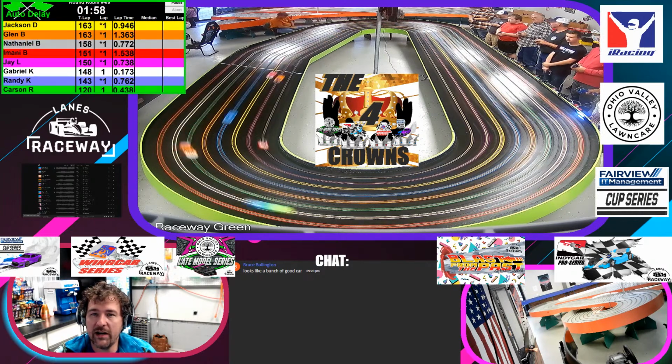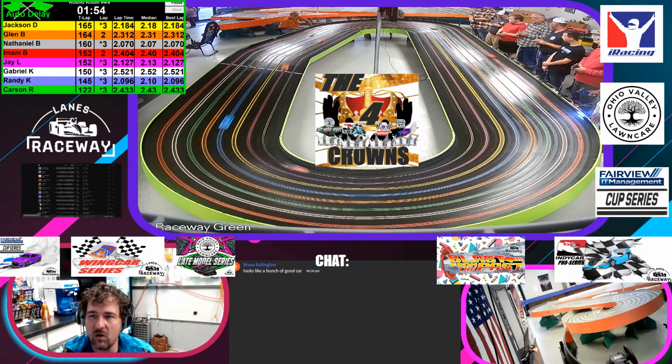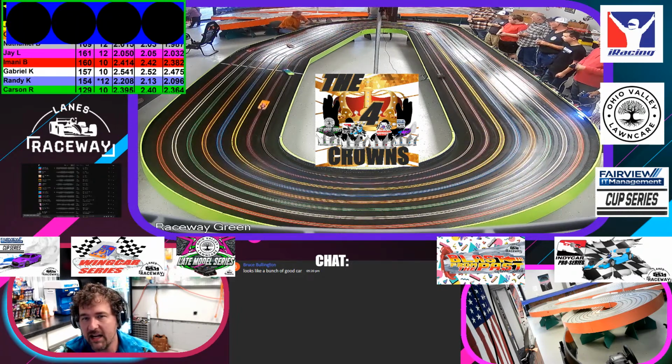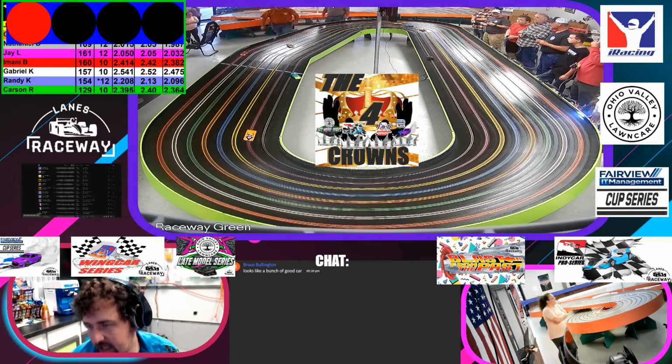We're going back to green racing. Jackson, your current leader there on yellow lane, as he fights as hard as he can to stay in the lead. Nathaniel Burden in third place. Glenn Burden one lap down from Jackson with 68 total laps. 157.58 now for Jay Latham, 158 for Amani, 156 for Gabriel, 152 for Randy, Carson 129. Folks, this is tight racing at its finest.